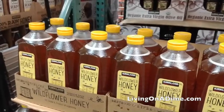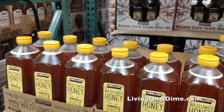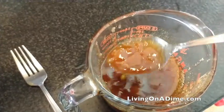Honey. Honey is the cheapest at Costco. Now, honey will last forever, so it's a long term item. We're talking years. I have some honey in my basement that's been there like 7 years, and it's still good. Honey will last 10, 15 years. If it crystallizes, just heat it up and warm it back up, and it will re-liquefy. It's perfectly safe to use, but it is cheapest at Costco.